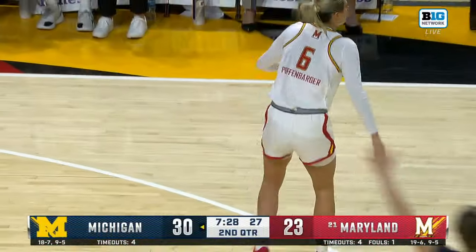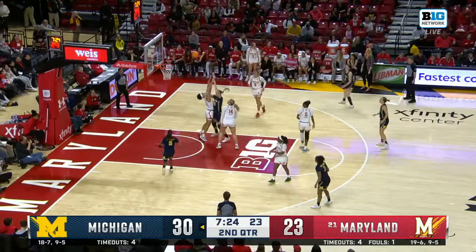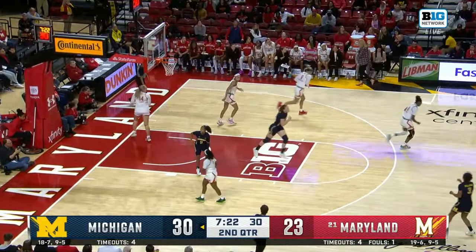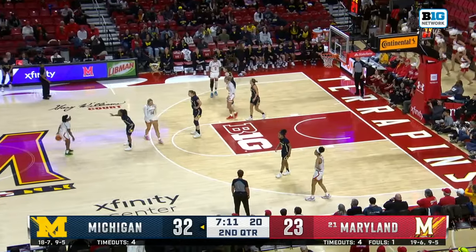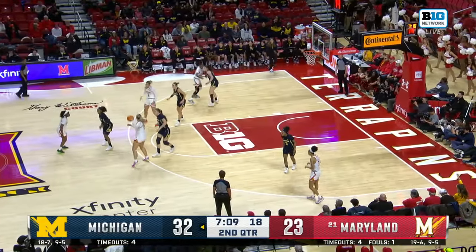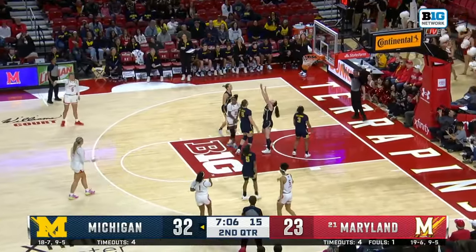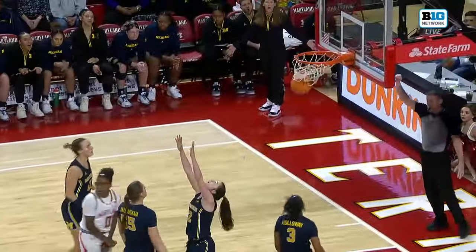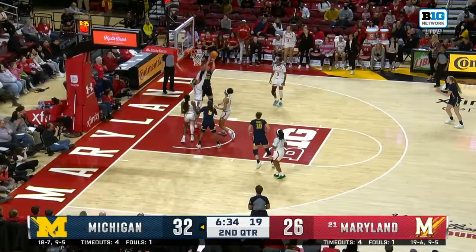And she's the first ever in Maryland history, 1,500 points, 500 rebounds, and 500 assists. And that is just, wow, exceptional, right? 1,500 points, 500 rebounds, 500 assists, the only one ever to do it. And one. And a chance at three for Sellers, who now will get her due even more at the line.